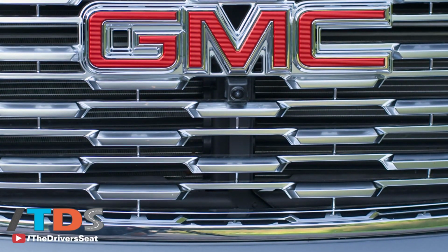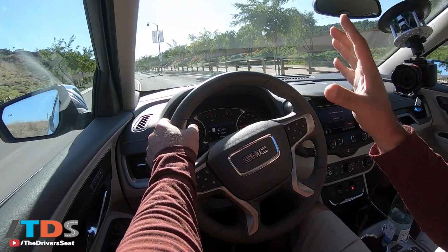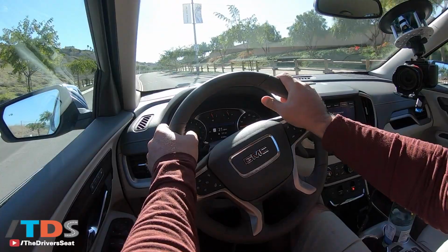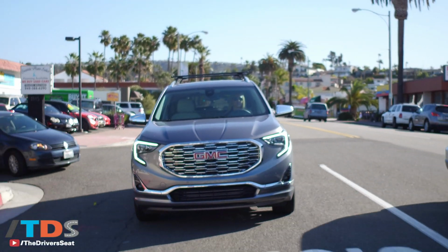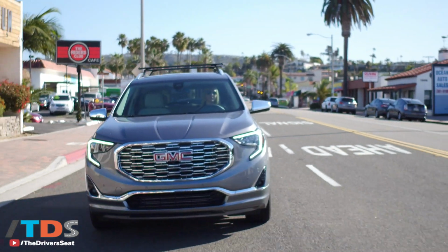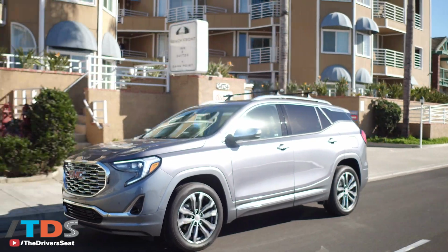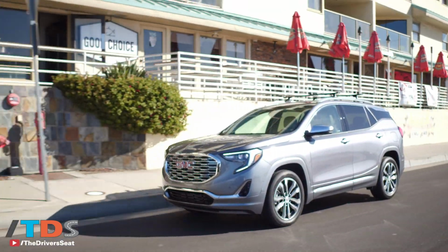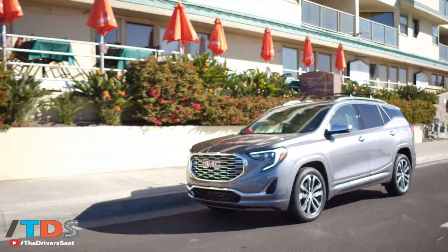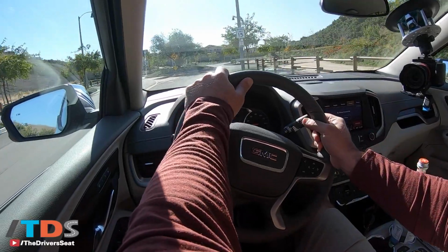This is the 2019 second generation GMC Terrain. I think GMC is in a very unique position because ever since the departure of Hummer about 10 years ago, there's really been a void for this kind of industrial brand. Jeep has that with Fiat and Chrysler, but GM really needed that. I think some people internally might even regret letting Hummer go.